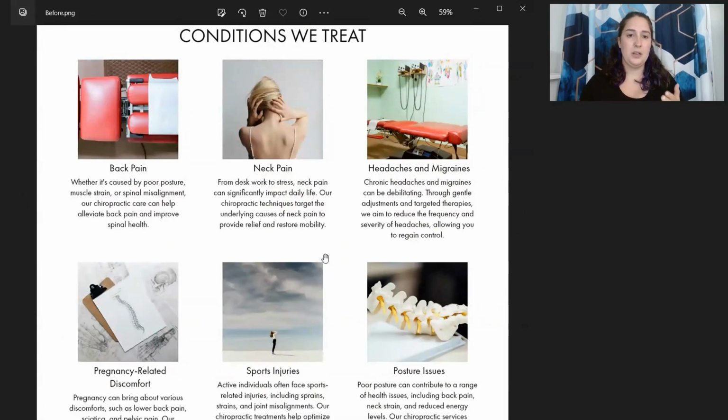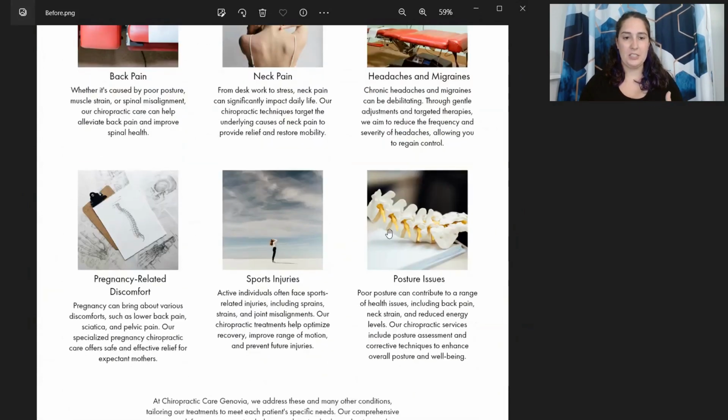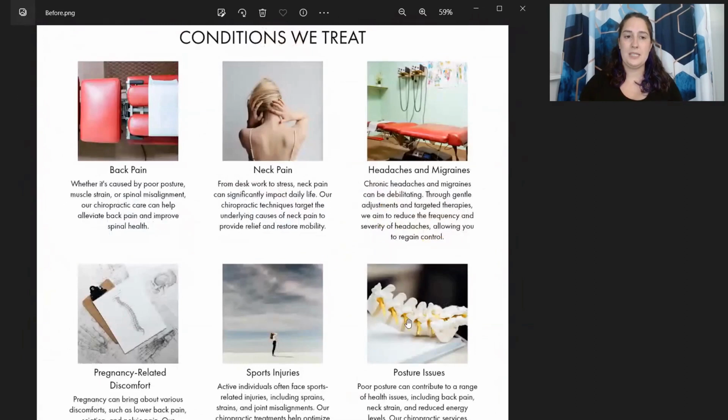In this instance, we are giving them 6 different conditions that we treat with images here that are not consistent with the brand design. They're not consistent with one another. And in this example, the paragraphs under the descriptions aren't even the same length. And so we are creating something that is not pleasing to the eye. They are having to figure out whether they fall under one of these things, and we're just giving them too much information.